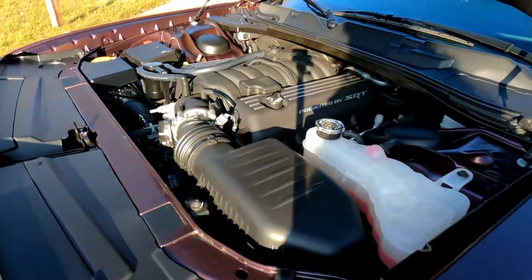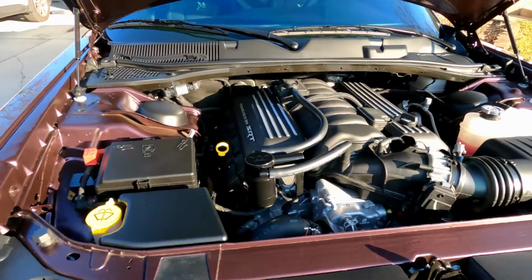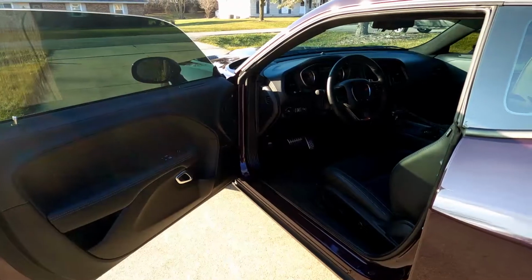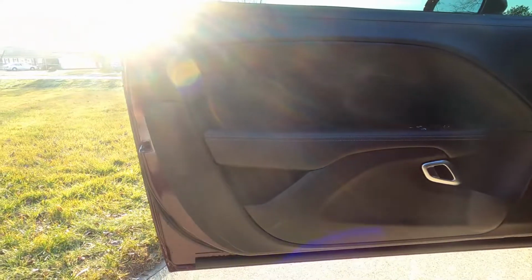You guys have probably seen these engines a million times, so let's go check out the interior and I'll show you what options I got in there. All right, we'll give you a little once over of the interior and then I'll talk about the options I got.